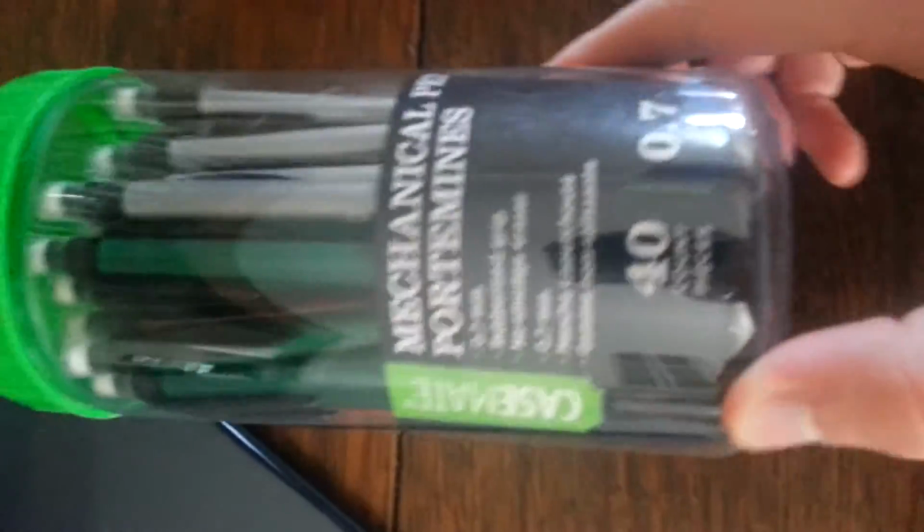I don't know how you guys are, but when it comes to school, I need pencils. So I picked up this 40 count thing. Oh yeah, that'll do for about 2 weeks. Well, bam! This is what I use. This is what I'm going to be using.